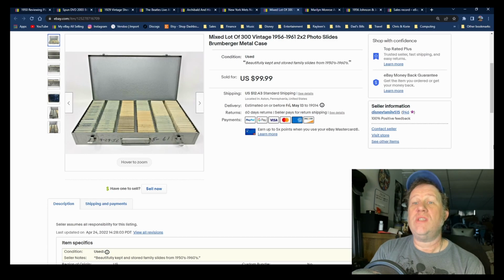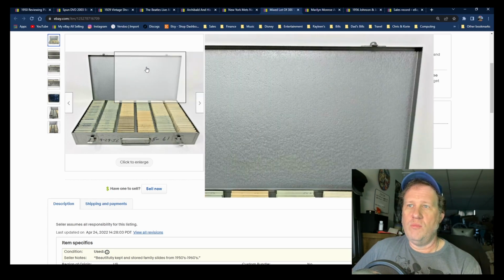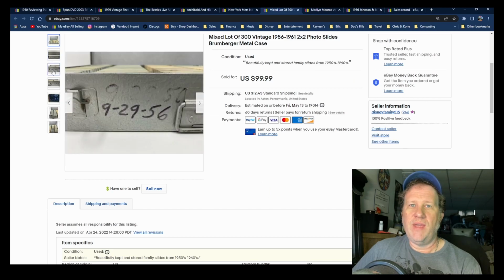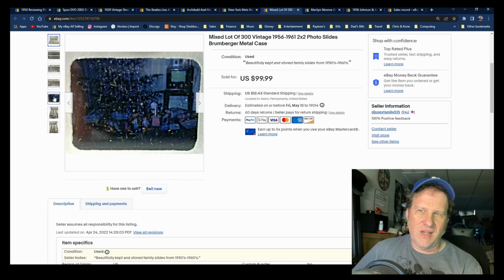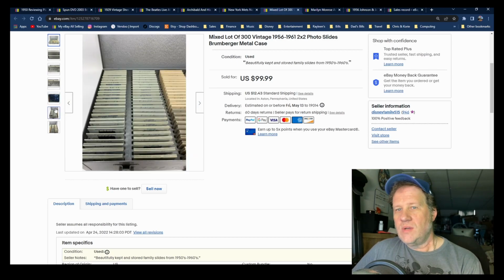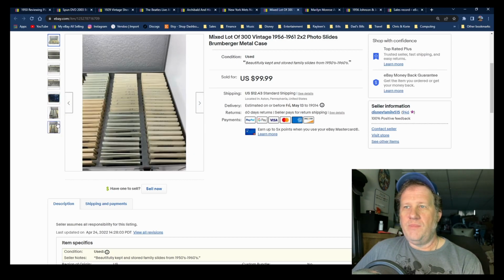This one was filled, as you see, to the brim, and the case itself is actually fairly valuable. It's called a Broomberger metal case. You can see right there. And there's the dates that the gentleman put on there from the family. And that's just a small blow up. You could see a Christmas tree. There's an old TV up there on the shelf. So kind of cool. Not super heavy.